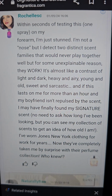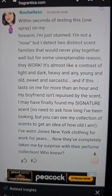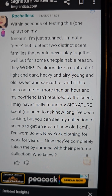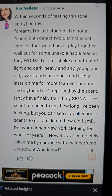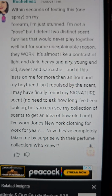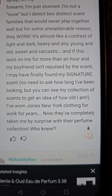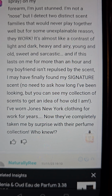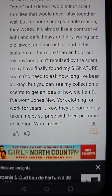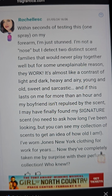Okay, this lady. Within seconds of testing this, one spray on my forearm, I'm just stunned. I'm not a nose, but I detect 2 distinct scent families that would never play together well, but for some unexplainable reason, they work. It's almost like a contrast of light and dark, heavy and airy, young and old, sweet and sarcastic. And if this lasts on me for more than an hour and my boyfriend isn't repulsed by the scent, I may have finally found my signature scent. No need to ask how long I've been looking, but you could see my collection of scents to get an idea of how old I am. I've worn Jones New York clothing for work for years. Now they're completely taking me by surprise with their perfume collection. Who knew? So she doesn't really say a lot other than she likes it, and it's kind of contrasting.